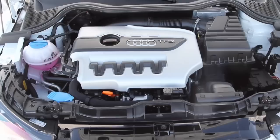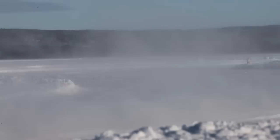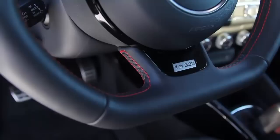But this is the main event. Under that little clam-like bonnet is a familiar 2-litre TFSI motor, 256 horsepower, 258 foot-pounds of torque. Nothing too groundbreaking, gives a claimed 0-62 in 5.7 seconds, 152 miles an hour flat out. It's a 6-speed manual too. Inside it's full of expensive leathers and plastics, and there's even a little badge on the swanky wheel to remind you that you just blew 40 grand on a hatchback.